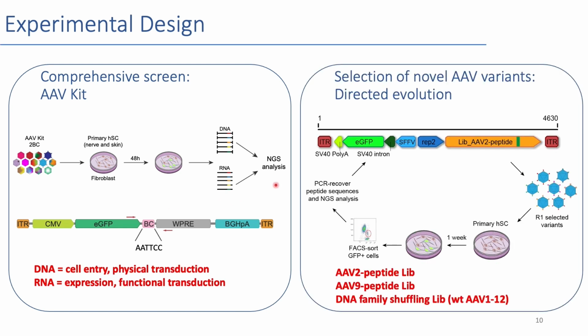The second method we used was the selection of novel capsids using our proprietary selection platform, which enables us to select based on transgene expression. We used 3 different libraries, 2 peptide libraries based on AAV2 and AAV9 capsids, and 1 DNA family shuffling library based on the capsids AAV1 to 12.